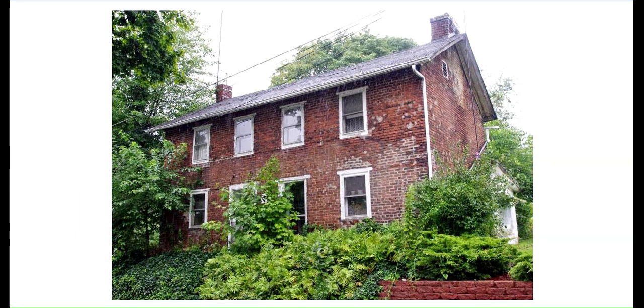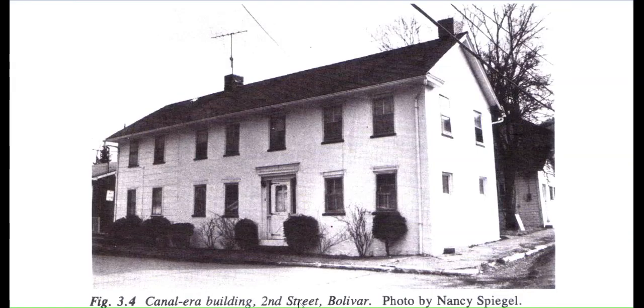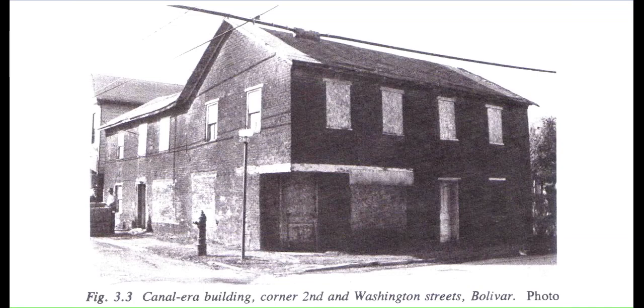Now, this is one of those older houses that date from the canal era. Bolivar was built at a time when the canal was being built in the late 1820s into the 1830s. And there's still a few houses there that relate to that time. This is another one. This is a brick house also. This part back here is a later addition, wood frame building. Another building at the corner of Washington and 2nd Streets does relate to the old era of the canals. This one was most likely built as also a store. But at the time this picture was taken, it had been boarded up.